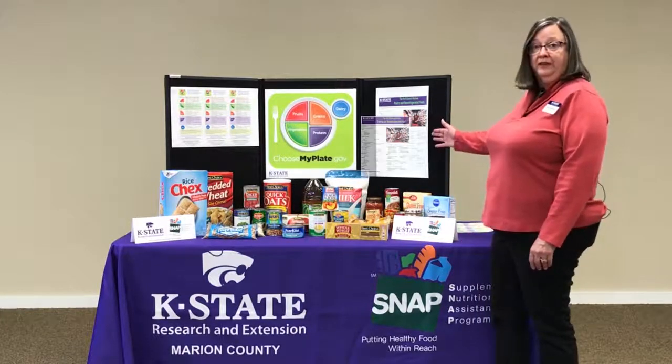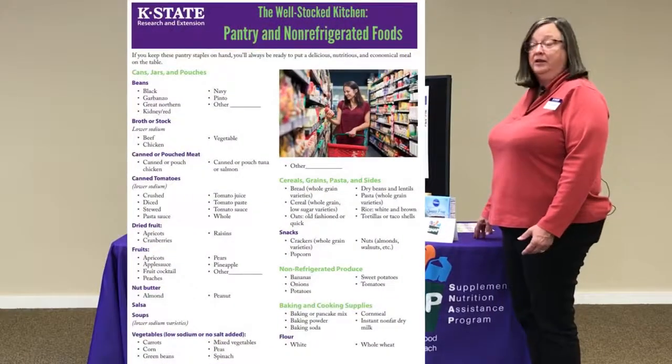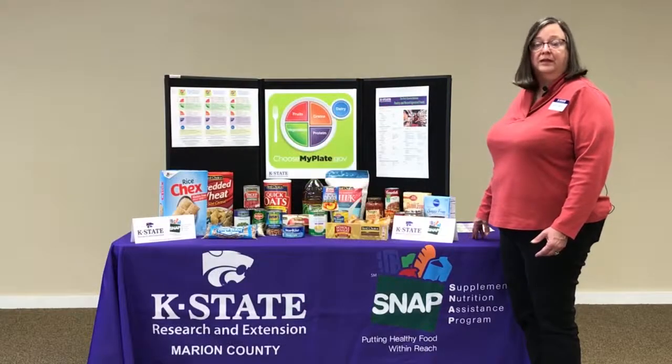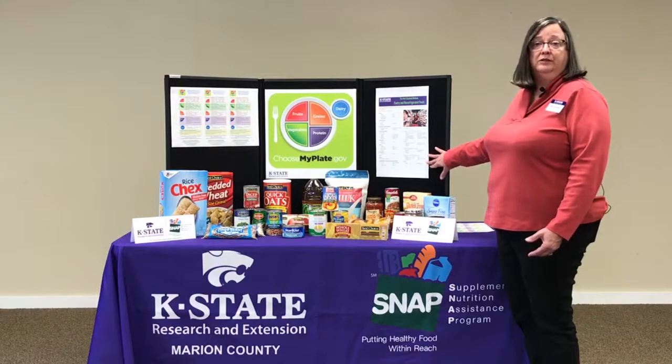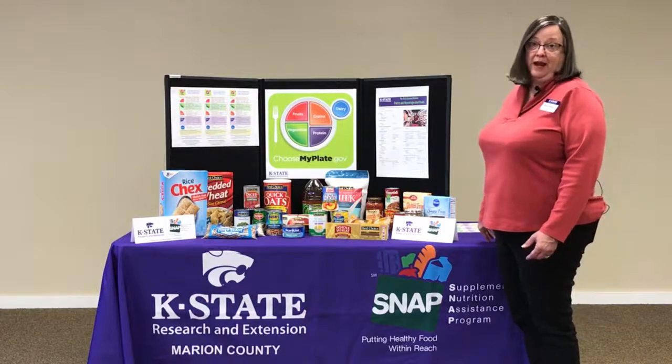This one to my right is one that I like. It's called the Well-Stocked Pantry of Non-Refrigerated Foods. Now this can be used for you at home as well as if you want to donate to the food bank. So let's get started with the My Plate.